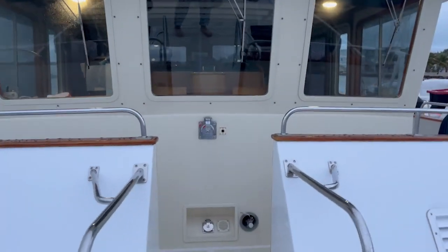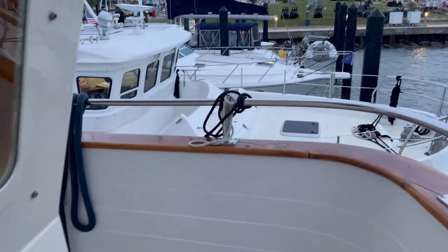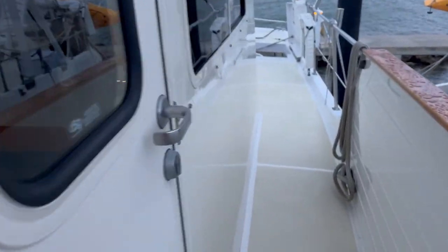Heading back inside, I see the neighbors out checking their boat, which is something we all do. There's a Norhaven that's docked next to us, and I'm heading off.